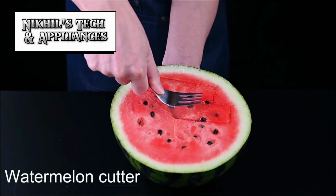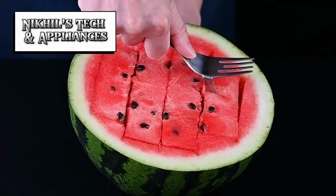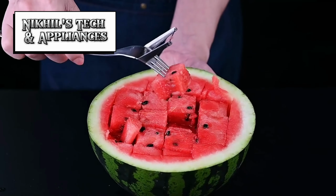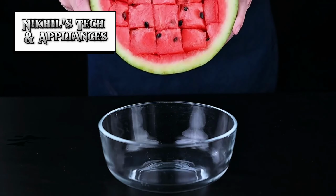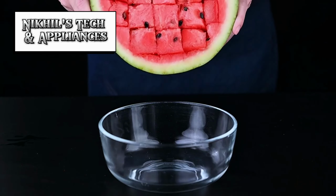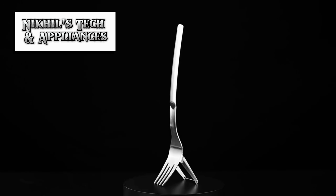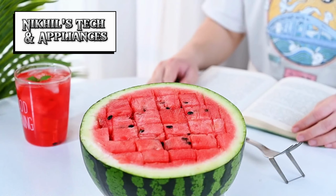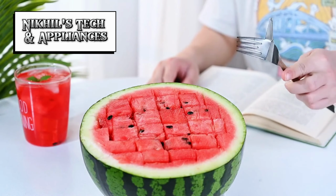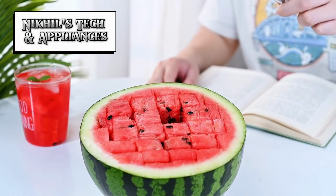Watermelon Slicer. Cutting watermelon can be a struggle, but not with this watermelon slicer. It slices perfect cubes in seconds, saving time and reducing mess. The stainless steel blades ensure smooth and even cuts every time. It's safe to use and perfect for kids and adults who love watermelon. No more sticky hands, just fresh, evenly cut fruit ready to enjoy. A summer must-have for every kitchen.